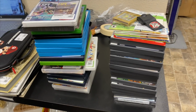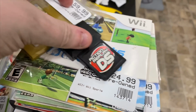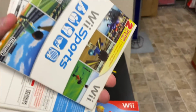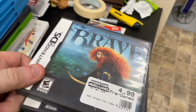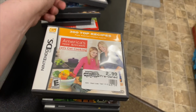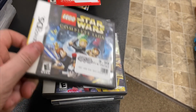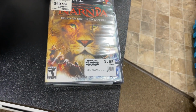Alright, so these are in no particular order. We have an Action Replay for DS and a Pokemon Gold. And then we have Wii Sports, Wii Sports, Wii Sports, Wii Sports Resort, and Wii Sports Double Pack. New Super Mario Bros. Wii. And then for DS, we have Brave, Cars 2, Up, Tron Evolution, Phineas and Ferb, America's Test Kitchen, I Spy Universe, I Spy Funhouse, Think Smart, Plants vs. Zombies, Lego Star Wars, Monster Jam, Lego Indiana Jones, Lego Lord of the Rings, and a sealed Chronicles of Narnia.